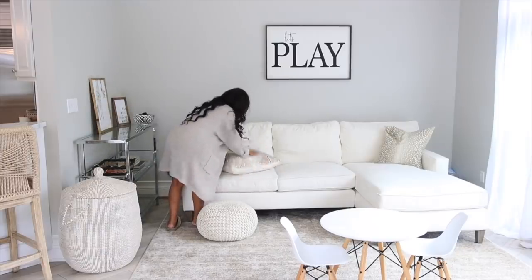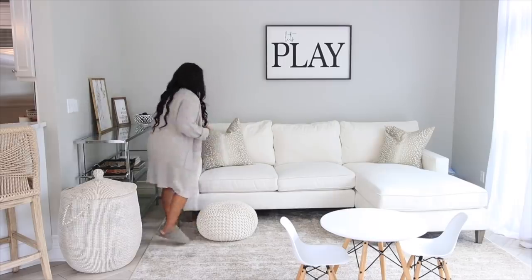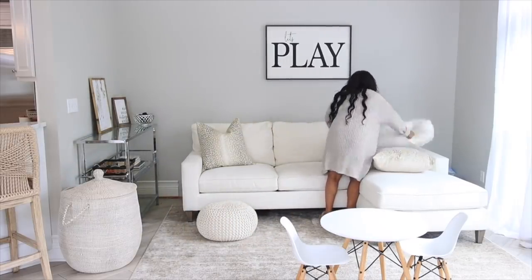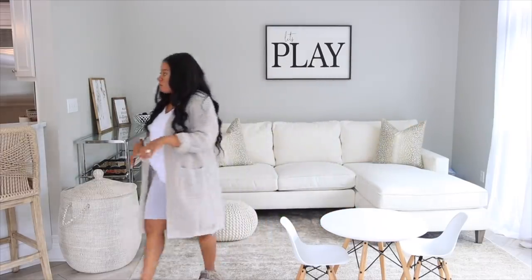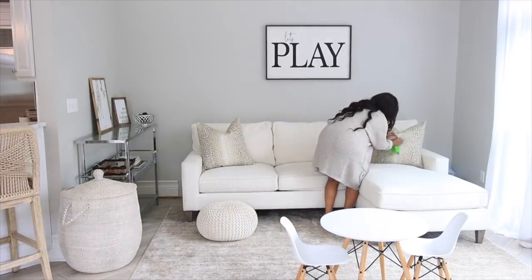But yeah, I'm just gonna start by fluffing the pillows a little bit. I love these pillow covers. I got them from Etsy, so they normally stay on the sofa year round. And I always get questions on how do you keep a white sofa clean in a play area. Well, it has a lot to do with the fact that I clean pretty much every day.